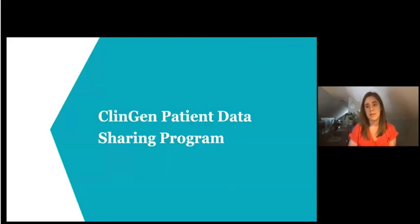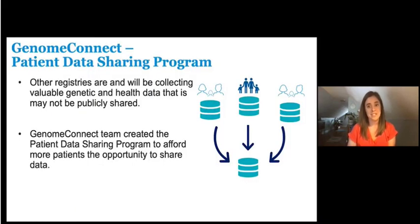Given Genome Connect's experience with patient data sharing, I think we really recognize that patient registries could serve as an important source of additional information while also benefiting the individual participants. We also recognized that Genome Connect is just one of many patient registries. There are other gene and condition-specific registries out there that are potentially collecting really valuable information but might not be sharing it in a public way.